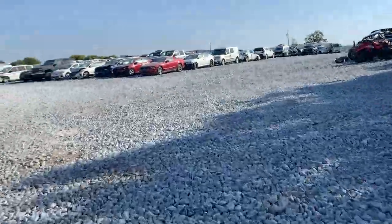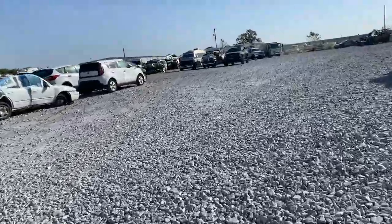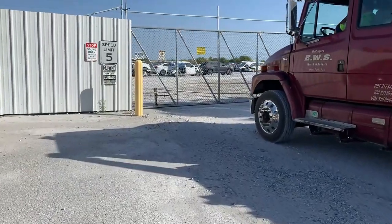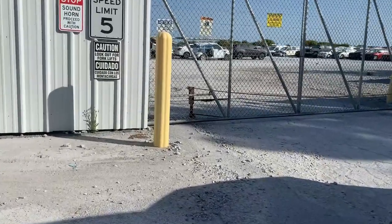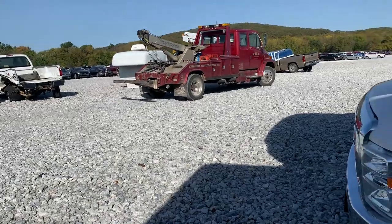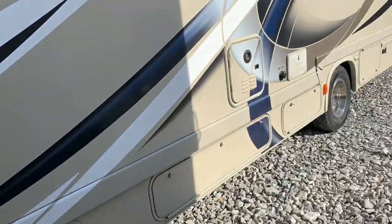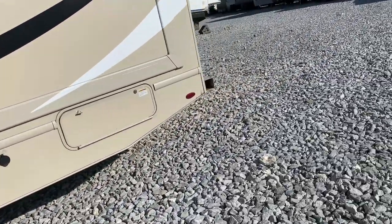Unfortunately, the drive shaft is completely disconnected. That means we can't get it to roll at all. It's completely non-running. We're gonna have to hire a tow truck. It'll set us back about $400, but we have to get it out of the yard and into our remote lot. So we're just gonna go ahead and do that. We're gonna get it relocated because Copart will not let us work on their yard at all. I guess for insurance reasons or whatever, they don't want you to work on any vehicle there. So let's get it hooked up and going.